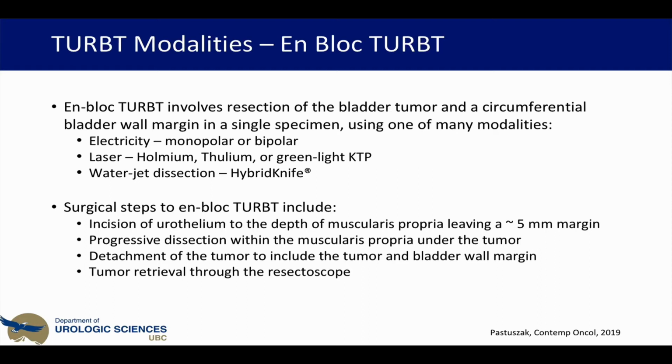The key surgical steps here include incision of the urothelium to the depth of the muscularis propria, approximately 5 millimeter margin away from tumor. Then progressively dissecting within the muscularis under the tumor to detach the tumor, including it with the bladder wall margin, and then retrieving the tumor through the resectoscope.